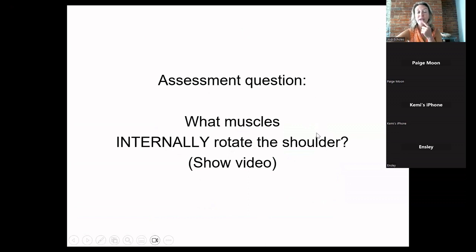So we know the infraspinatus helps with external rotation of the shoulder joint, the glenohumeral joint. There's only one rotator cuff that helps with internal rotation. But what other muscles, if you were going to guess, internally rotate the shoulder? So internal rotation, we did it like this, right? Give me one muscle you think is involved. One or two. You want to take a guess? You want to poke around at your own shoulder?